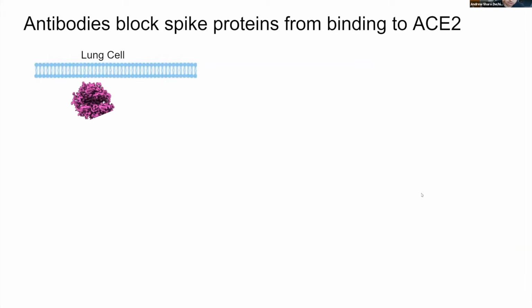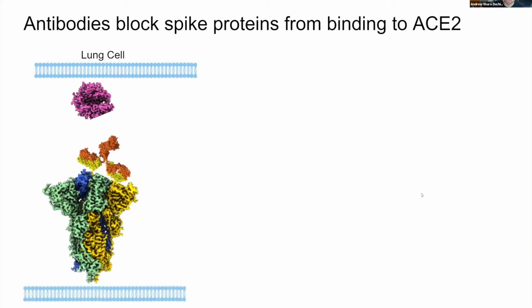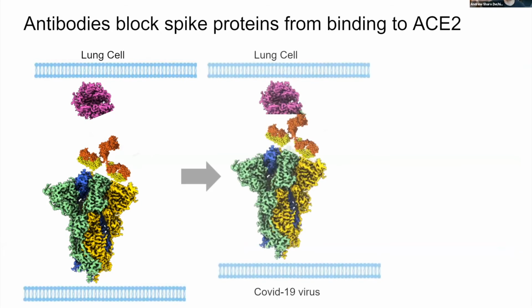Now let's see what happens if you're making antibodies. So here we've got our ACE2 receptor on a lung cell again. Now the spike protein has an antibody attached to it, like that hand grabbing onto the shoe. And this antibody will physically block that spike protein from binding to that ACE2 receptor. And this would be like maybe you have your hand on your shoe and then your dog is trying to bite your shoe or something, but you're blocking it because your hand is there.